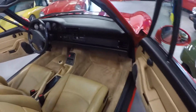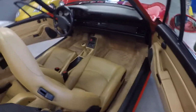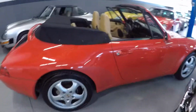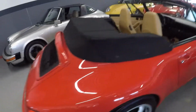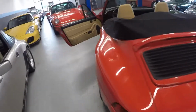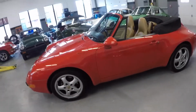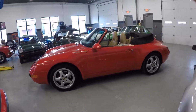Alright, let me show you this door card here. It's in good shape. We will fire this car up and get you some shots going down the highway. They don't come much cuter than that. Little red convertible. Okay, we'll get some driving shots and that'll be good.